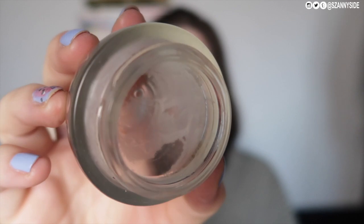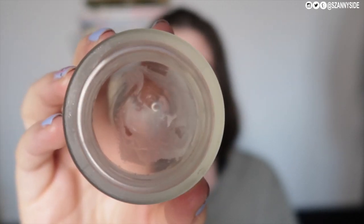Now you can really see how much of it is actually missing. Looking into it, I'm really hoping that by next month I can actually finish this, because there's only a little bit left on this side. There's not too much. Now, it works good as a primer. It doesn't peel. It does smooth over my skin. Is it as good as, let's say, my e.l.f. Poreless Putty? No, but I still wanted to make sure that I get some good use out of it. So here we are. I'm super chuffed about that, and I am really hoping that by next month I can finish it.